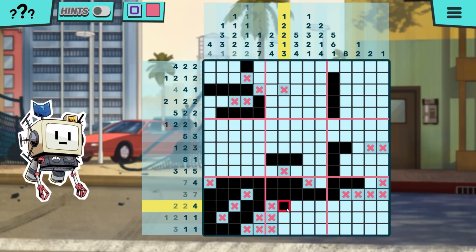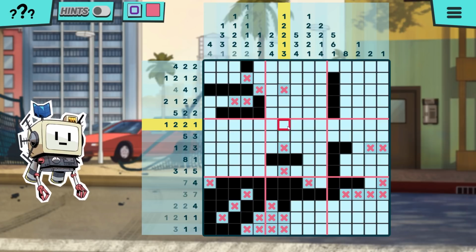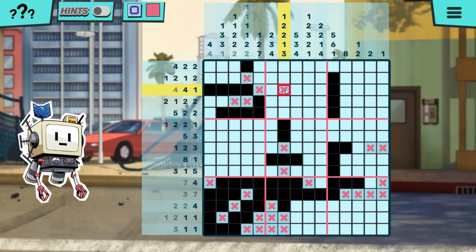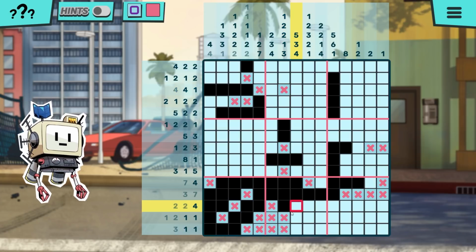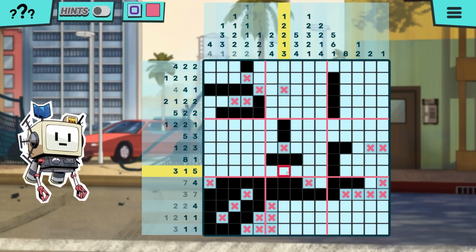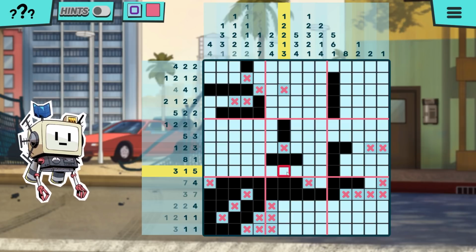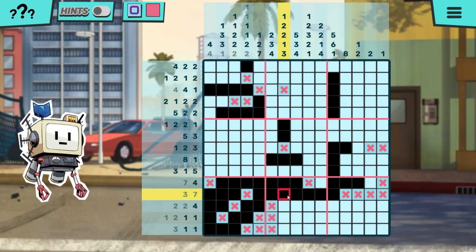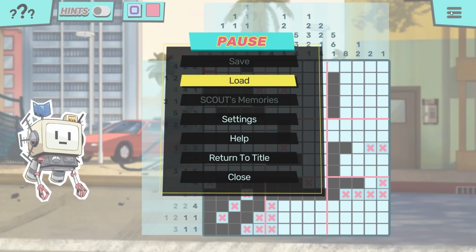Maybe you should start looking in the vertical. But here's the problem. No, this doesn't fit. The 1, 2, 2, 1, 3? Yeah, it doesn't fit. Maybe we're clinging to that lower left. Maybe the 7 isn't here. Do you just want to start from the top? Yeah, let's start from the top.